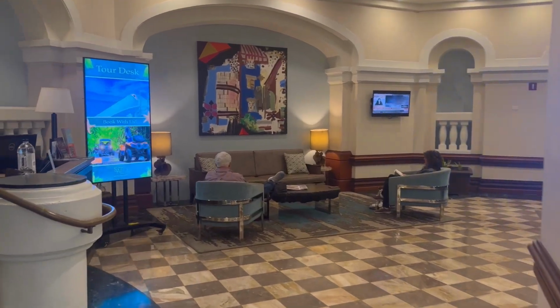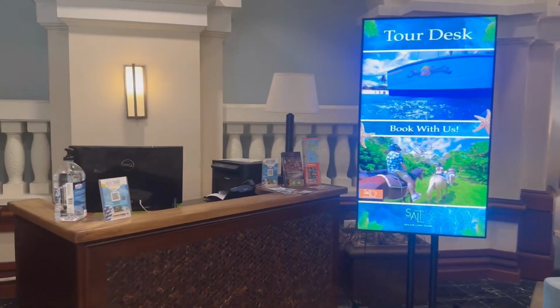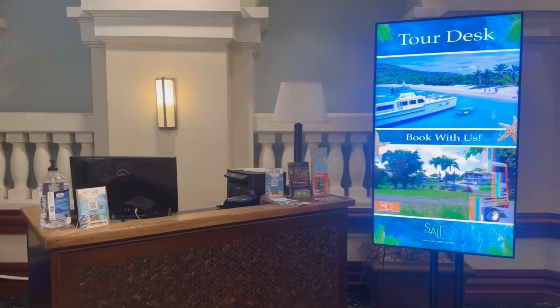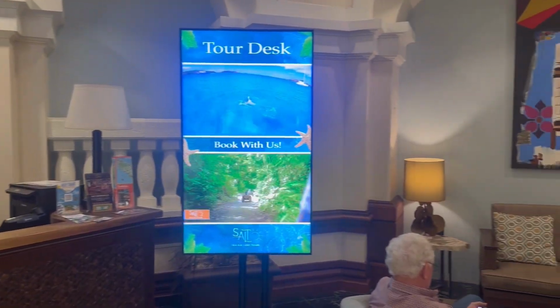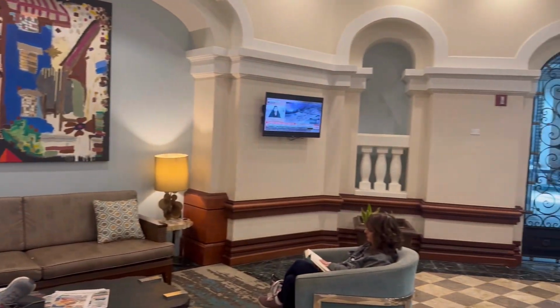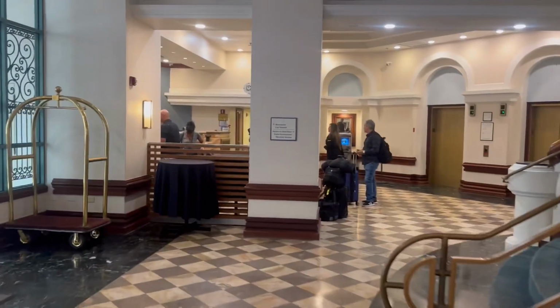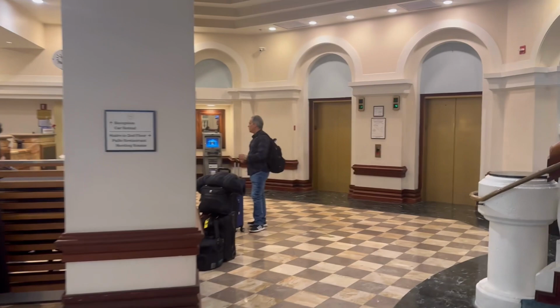Now, San Juan has two cruise ports. One, the Old San Juan cruise port, which we noticed on the way in, and the Pan American cruise port, located across the harbor. That's where our ship was located. Sheraton hotels are part of Marriott, so you can use your Bonvoy points program.